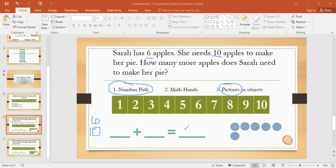Okay, guys, so I'm going to start finding my 6 on my number path. We know that she has 6 apples. That is my first part. And remember, our first part, we find first in our number path. All right, if you see the number 6 on my number path, please point to the number 6 on my number path. All right, I'm going to find it. When I get to the number 6, yell stop. All right, yell stop at me when I get to the number 6 on my number path.